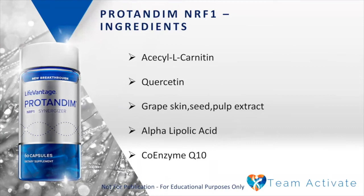So combined with alpha-lipoic acid, these two ingredients boost the mitochondria production, support healthy cellular aging, and protect against normal oxidation of RNA and mitochondria. Then we have our quercetin. This is a naturally occurring antioxidant itself, and it's abundant in various fruits and vegetables. It is an Nrf1 activator that promotes mitochondria biogenesis again and helps prevent mitochondrial decay.